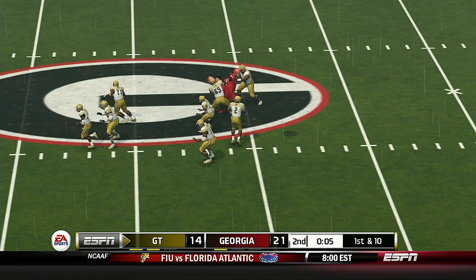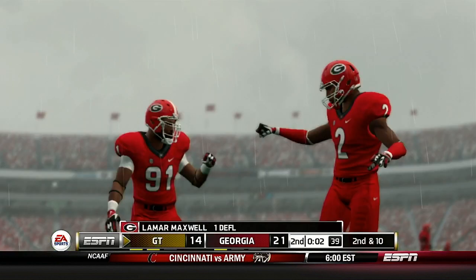He heaves it deep. This one will fall incomplete. That was a nice play. Anything you can do without being penalized to prevent the offense from moving forward is always a plus. From the 48-yard line, it's second down. One more play now before we hit halftime, so they'll most likely throw one towards the end zone here. We've had a shootout through two quarters here with nothing but offense. 21-14, Georgia.